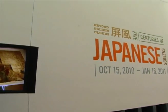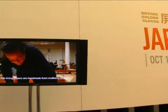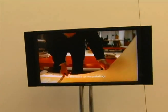The evolution of the folding screen, or byobu, meaning wind wall, is explored, and videos show the visitor how screens are made by contemporary artists.